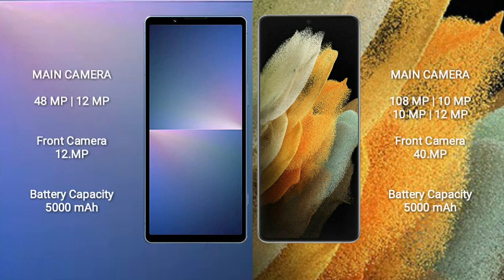Sony Xperia 5 Mark 5 rear set dual camera setup, 48MP plus 12MP and front camera 12MP. Samsung Galaxy S21 Ultra rear set quad camera setup, 108MP plus 10MP plus 10MP plus 12MP and front camera 40MP.